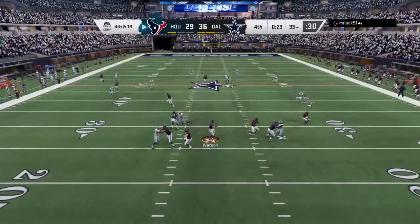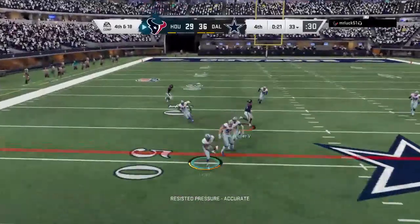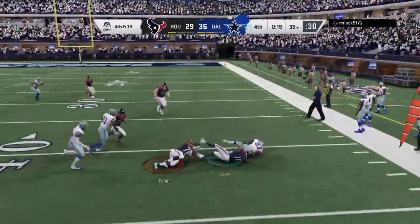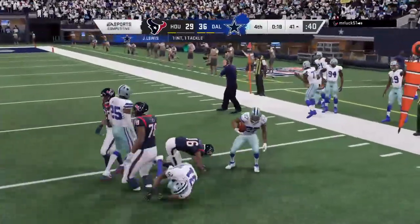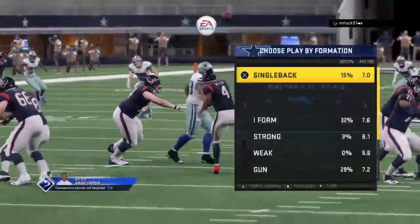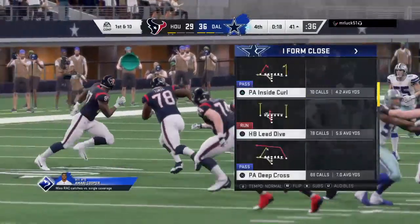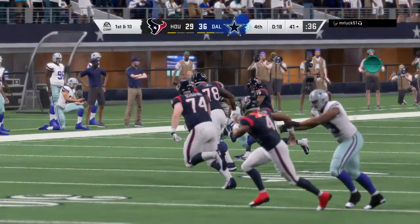Here we go on 4th. Watson. And, a crusher there as it's intercepted. Picked up by Jordan Lewis. And he's able to get it back to the 41-yard line. Well, you can see what they were trying to do, just send those guys out there to make a play, but that is a costly interception.